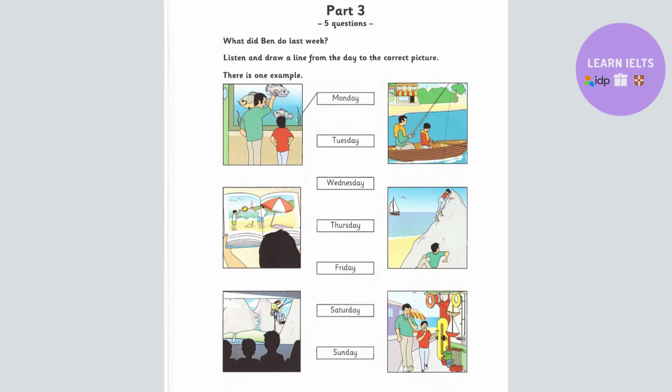4. On Thursday, we went to the cinema. No, sorry, that was Friday. And which film did you see? It was about a woman who did something exciting. Why? What did she do? She climbed a mountain. Wow, that is exciting.